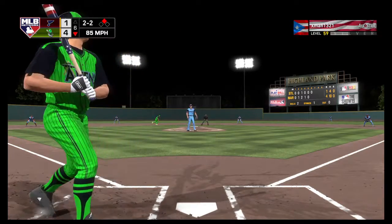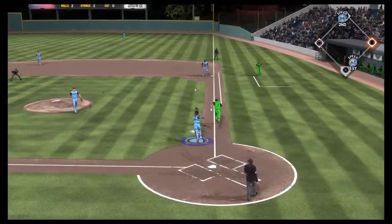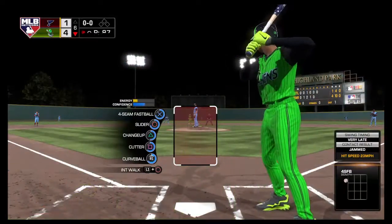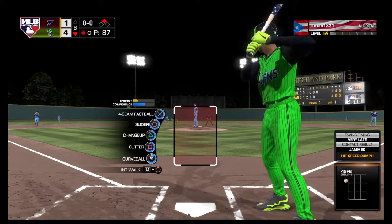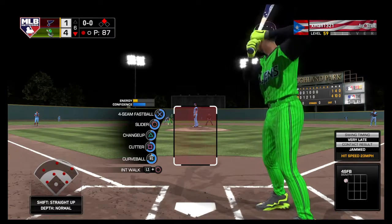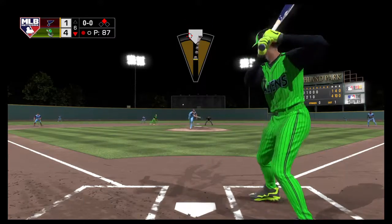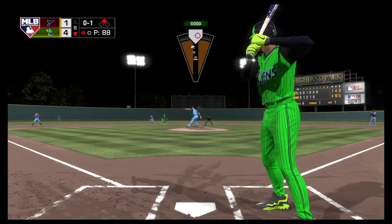Now the pitch. 2-1 pitch is a slider taken for a called strike 2. Breaks his bat as this one's popped up. And he'll stay with it here as he puts the squeeze on it for out number 1. Runner at second. Number 24, Ken Griffey Jr. Getting a few steps off a second there. Now the pitch. Fouled away. Vizquel leads off second with 1 gone in the inning.